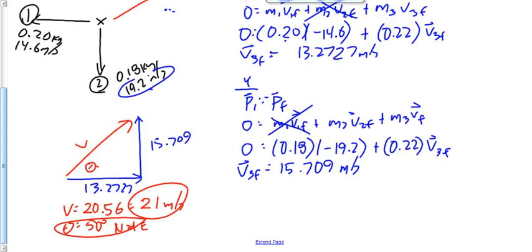How do I know right now that Chase used the right opposite and adjacent side? What kind of angle should I expect to see if he did it backwards? Smaller one, right? If this is bigger than 13, then the angle has to be above 45 degrees, right? If it's smaller than 13, it has to be below 45 degrees. So I know he's done this right. 50 degrees north of east, or you could have went 40 degrees east of north. Would have worked as well.